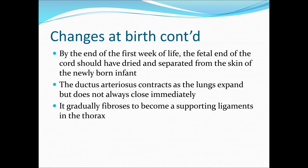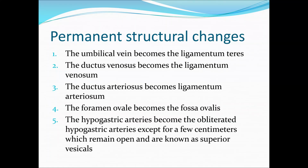So what are these permanent structures at the end of it all, those temporal structures that were there, what do they become? The umbilical vein becomes the ligamentum teres. Remember, the umbilical vein was bringing oxygenated blood from the placenta, and some of it was going straight to the liver, while a good chunk was being diverted by the ductus venosus to go into the inferior vena cava, and the blood now mixes there.